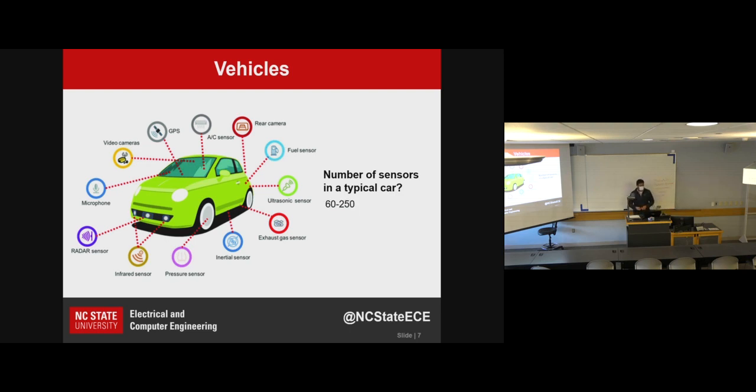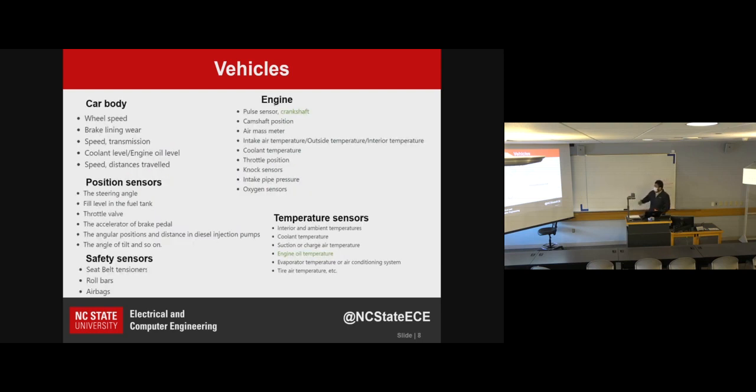Approximately 60 to 250. So the high-end cars have almost 250 sensors. Some of them may even have more. And as we advance into self-driving cars, more and more sensors will be required. So it's a global market of $26 billion, just for sensors for vehicles. These are just some of the key sensors that are required. And as you will notice, nowhere have I mentioned the wide variety of sensors you would need for developing self-driving cars. So I'm pretty sure in the next decade or so that 250 will no longer be applicable, probably it will be 1,000. Every year I have to keep updating that particular slide.